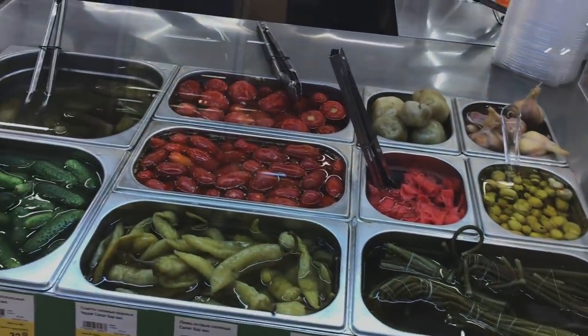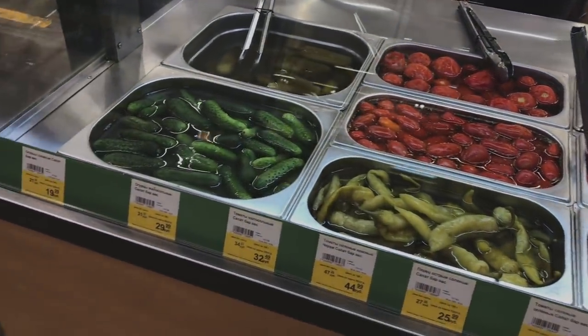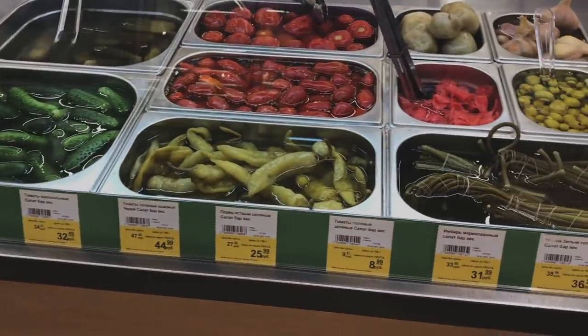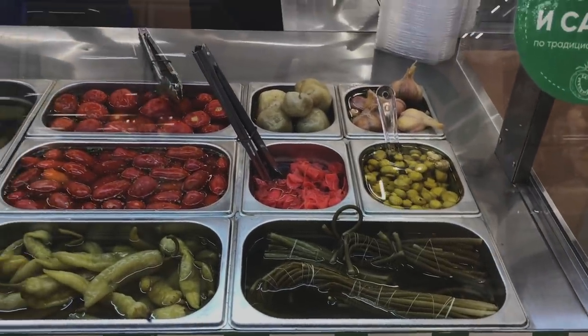So you've got like your little bits and bobs, you've got pickled tomato, pickled gherkins, bit of salted cucumbers here. The prices that you can see, that's per 100 grams. It's not too bad.